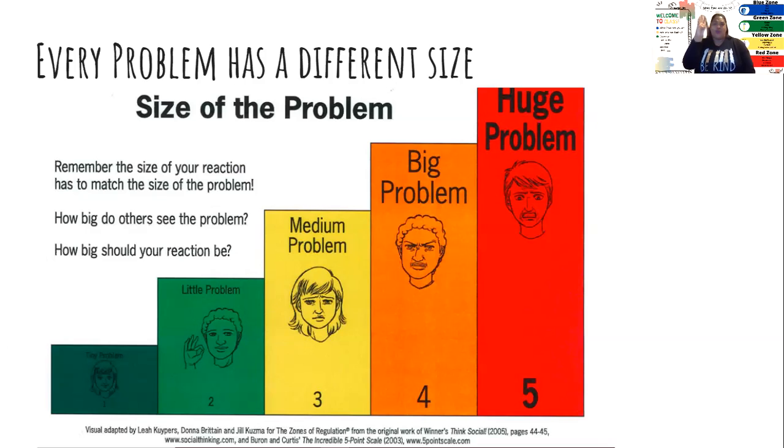The orange color, number 4, is a bigger problem. You see how we're steadily climbing up those stairs as our problem increases. For number 4, those are also tricky problems. You're probably going to need some help to solve a level 4 problem. And then we have number 5. Number 5 is a huge problem. It's in red, and those are our emergency problems. Those are problems which we probably need to solve quickly, and we're probably going to need some help if we have a red problem. So let's look at some reactions we might have to these different problems.